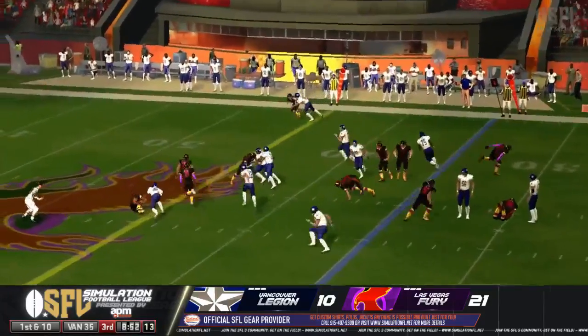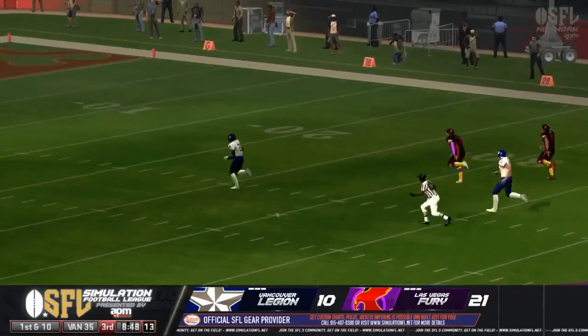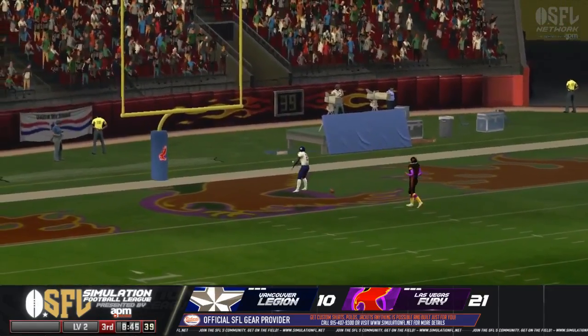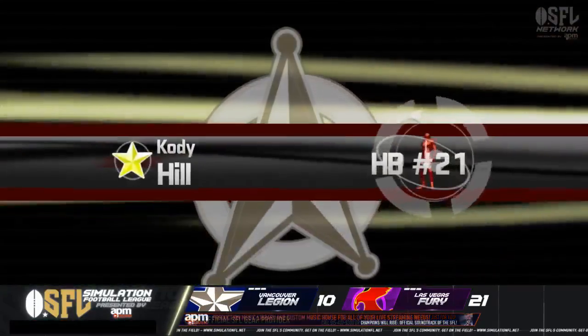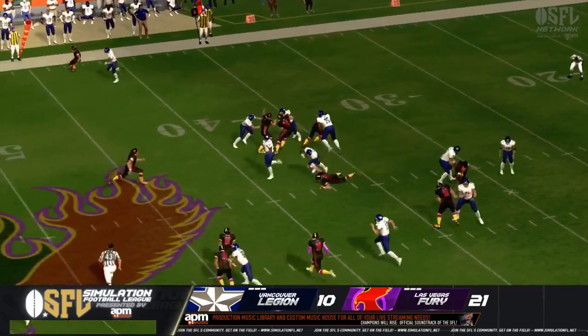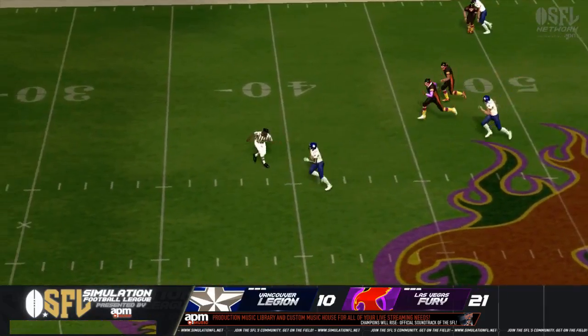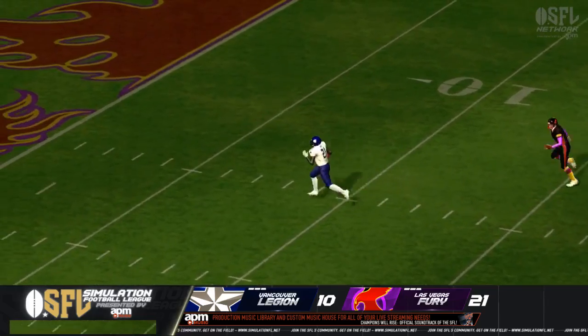Hand off to Cody Hill. He breaks a tackle. He's gonna get loose up the middle. He breaks a tackle. He's gonna take it all the way, Marcus. And that is a touchdown. Cody Hill all the way to the house. And in the third quarter, 8:45 to go, Cody Hill puts it on the board, breaking 1, 2, and then breaking it loose all the way for a touchdown. And that's going to put Vancouver on the board.